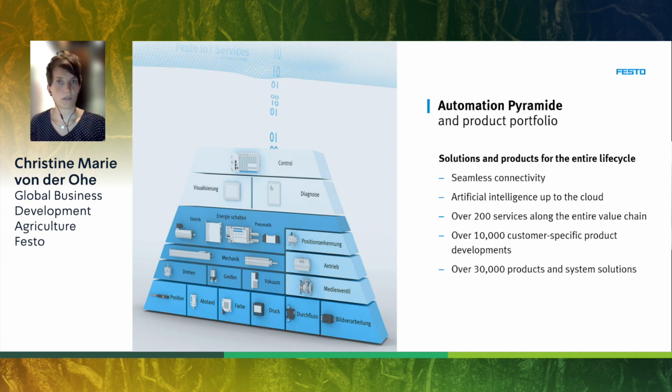Above that, you see the energy used. We work only with electric energy or pneumatics. Next comes the human-machine interface, and above this, on the top level, the PLC. We offer components, subsystems, and engineering support in all these levels, and digital solutions as well. But I think what we need today is the movement part.